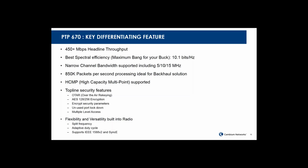Some of its top-line security features are it supports OTA, that's the over-the-air rekeying, so you don't need to manually change the key. Automatically, you can set a configuration of changing the key every 30 minutes to 1 hour to any amount of configuration. You can change it, and then the security key changes over the air. It supports AES 128 and 256 encryption. All the security parameters are encrypted. All unused ports are always locked down. It has multiple levels of access, which makes sense.